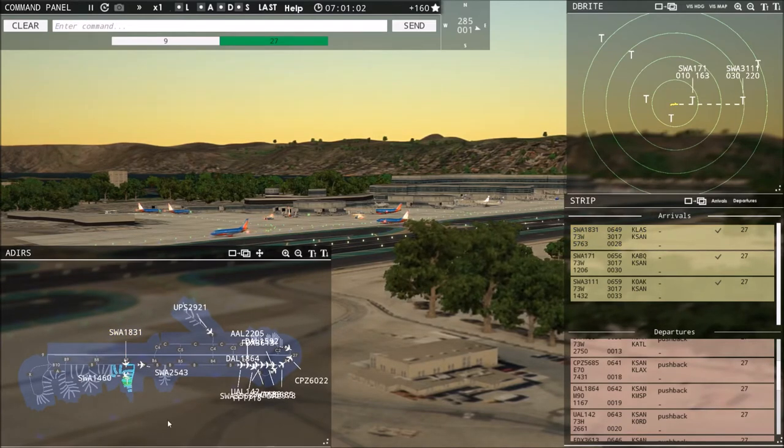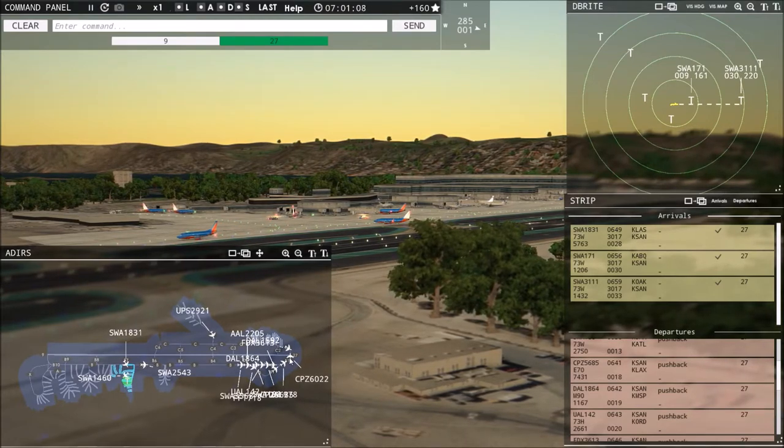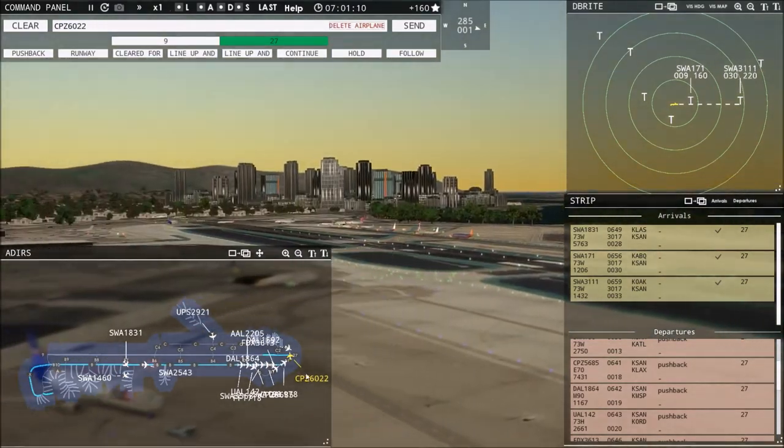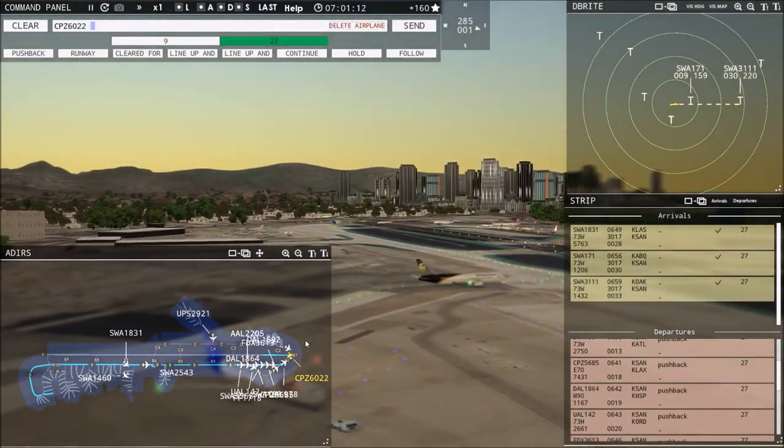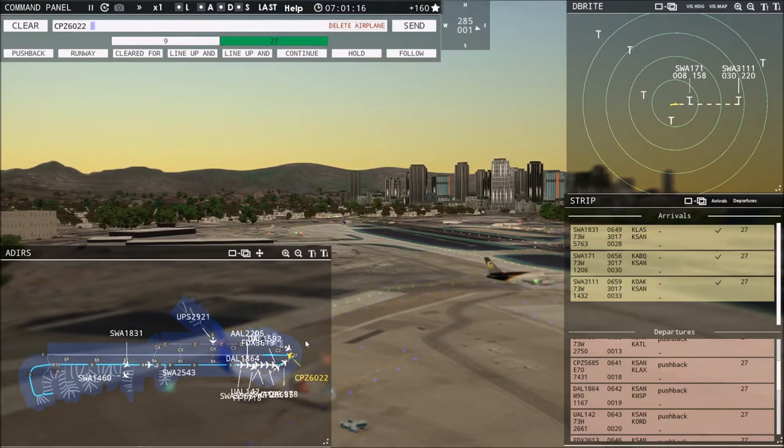We got to hold 1460 until 1831 gets by. All right, Compass, you gotta go. Gots to go. Willy foo foo around. Put the spurs to it, Chuck. Get out of here.